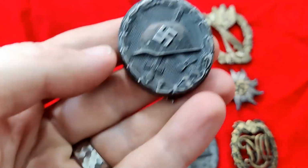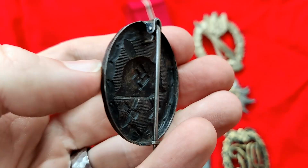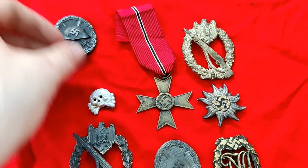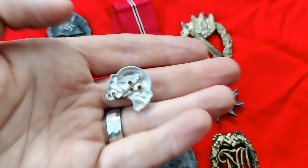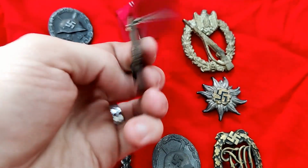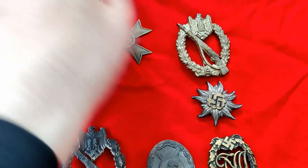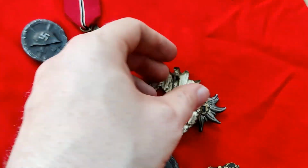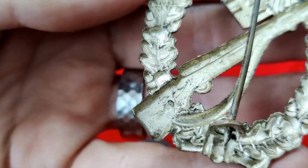So this next group here, we've got a World War II German wound badge. This, I believe, is from a Panzer crew member's either collar or hat. I don't think that's SS related. I think that's just tank related, armor related. We have a merit cross. Show you the back of this one here. This was an infantry assault badge.